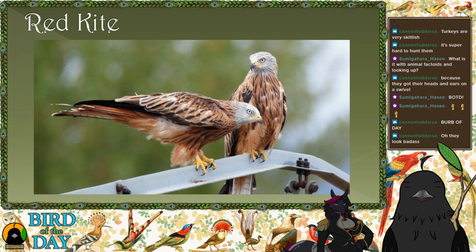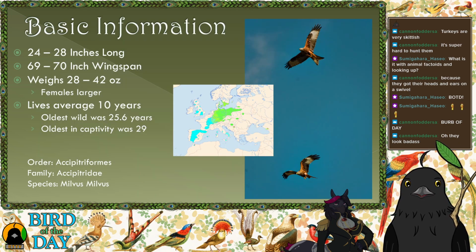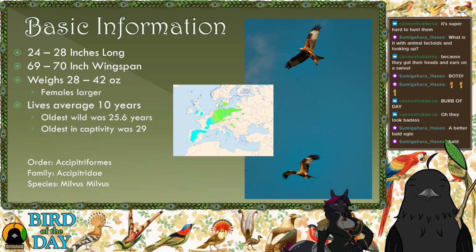And well, if you can't tell, these are birds of prey just by looking at them. So, how big are they? Well, from beak to tip of tail, they are 24 to 28 inches long, with about a 69 to 70 inch wingspan. It's a pretty big wingspan compared to body size, but you can look at that in the picture. Nice big broad wings, which they use for soaring and circling.